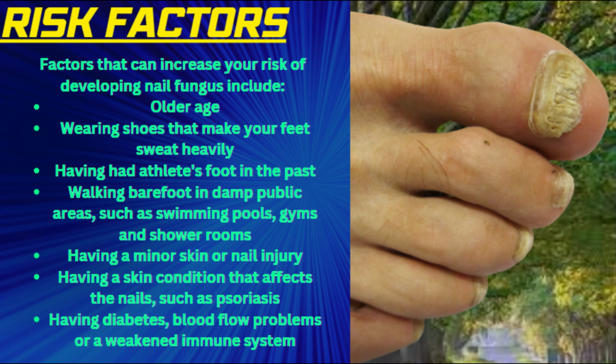Risk factors. Factors that can increase your risk of developing nail fungus include older age, wearing shoes that make your feet sweat heavily, having had athlete's foot in the past, walking barefoot in damp public areas such as swimming pools, gyms, and shower rooms, having a minor skin or nail injury, having a skin condition that affects the nails, such as psoriasis, having diabetes, blood flow problems, or a weakened immune system.